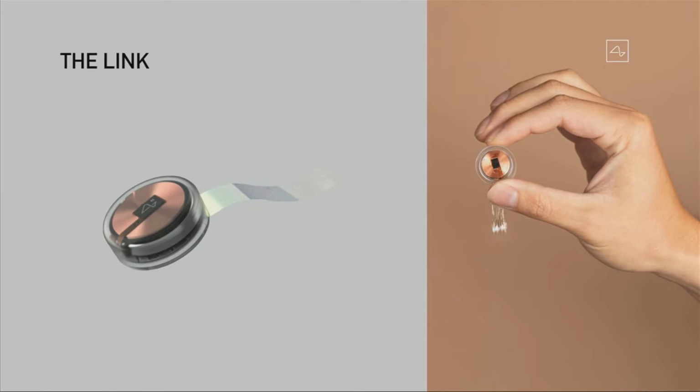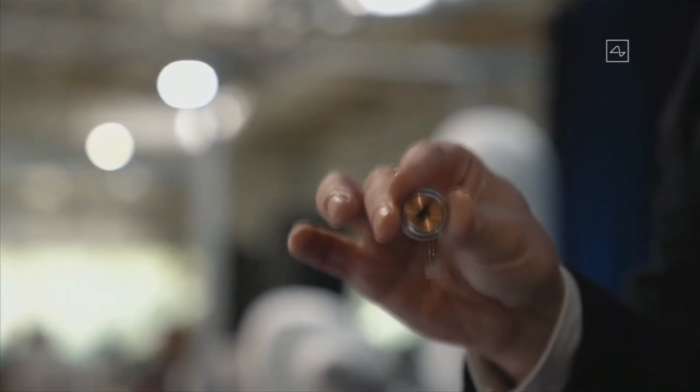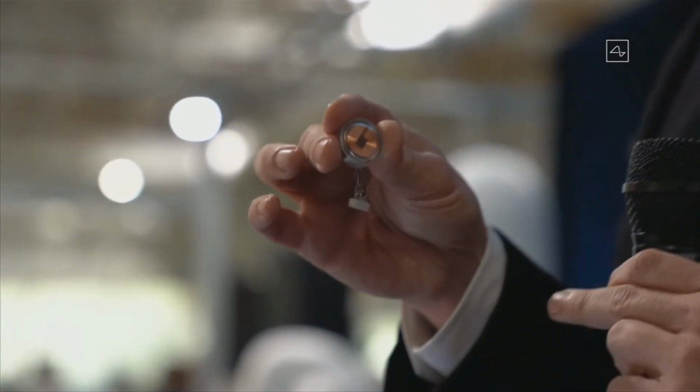This is our little device. That thing at the bottom is just to hold the threads in place, because they're just like little fine wires.